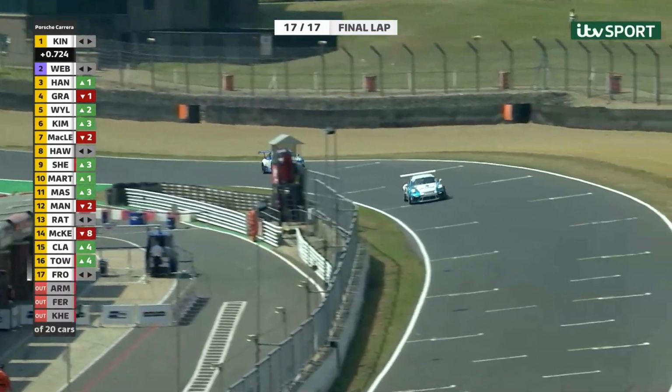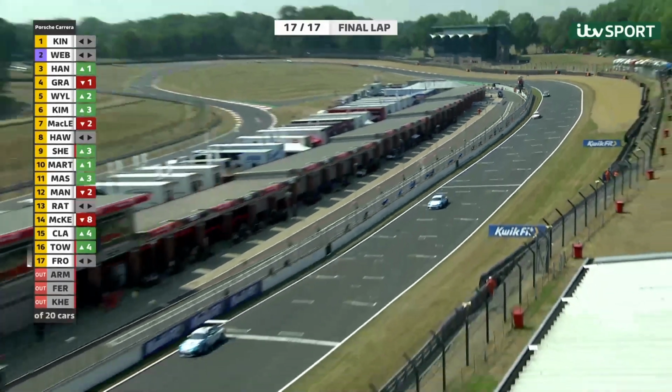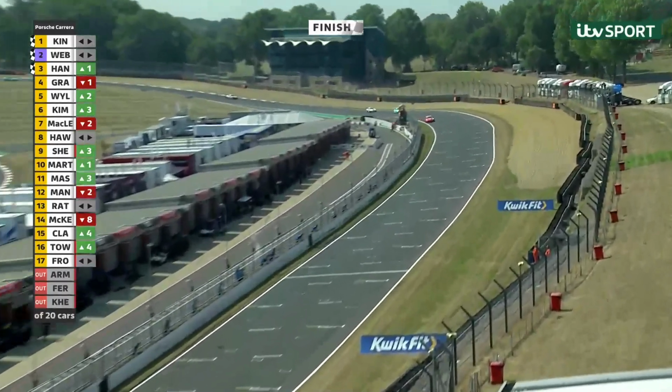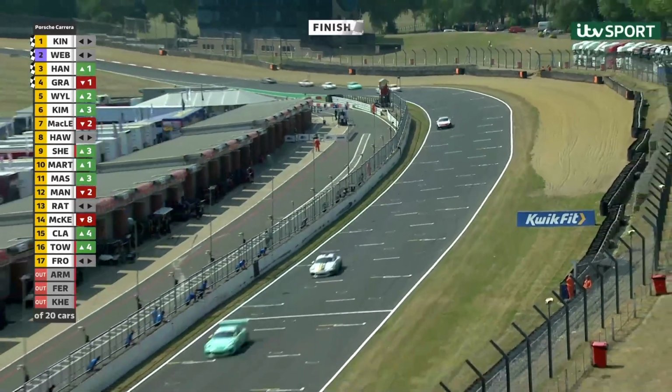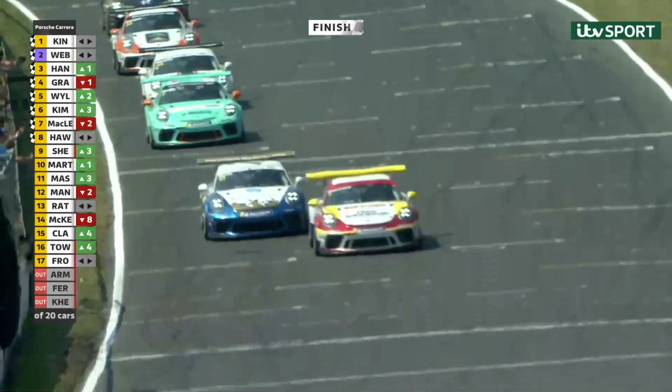Josh Webster has the fastest lap of the race, but that's little consolation because he led the bulk of the race, won by Harry King, who comes across the line to win by 0.8 of a second from Josh Webster. Lorcan Hannafin gets third on the last lap from Matty Graham. Ross Wiley is going to be fifth over the line ahead of Mark Kimber.